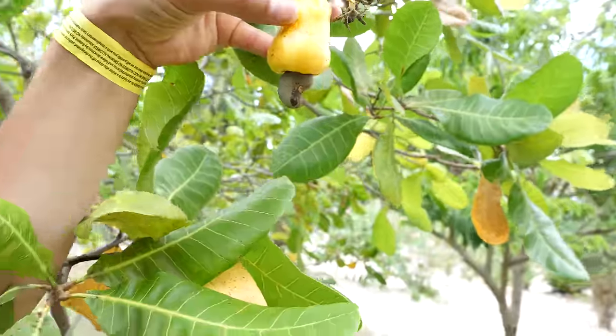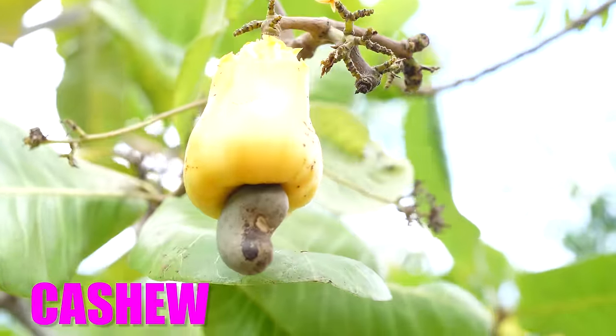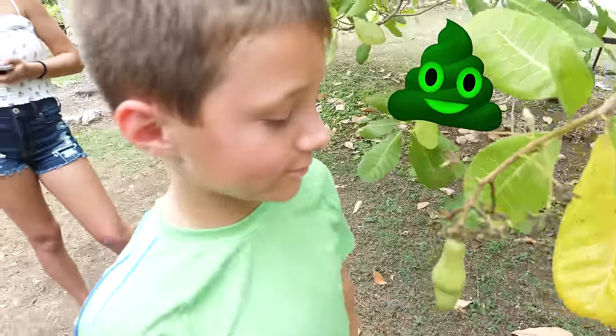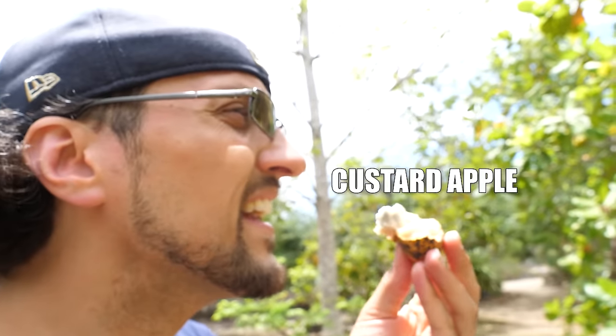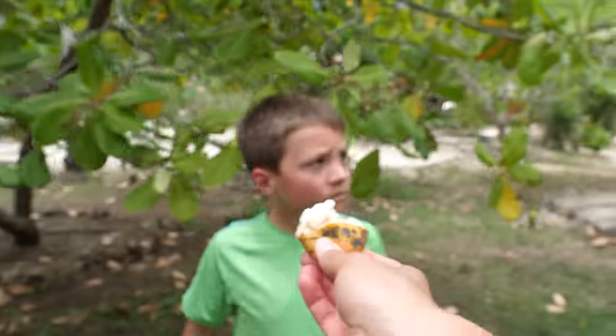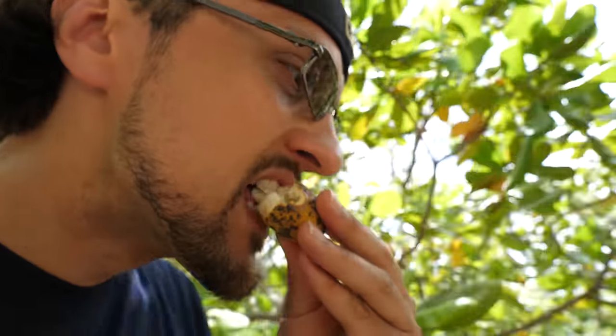I always wonder why cashews are so expensive, and I just found out. This right here, this is a cashew. It grows one at a time, and then the top part, they make juice with it. Ew, stop. What's this called? Custard apple. Custard apple. Okay, try it. Wanna try? It's so good. I've never tried so much stuff in my life before. We're adventurous.